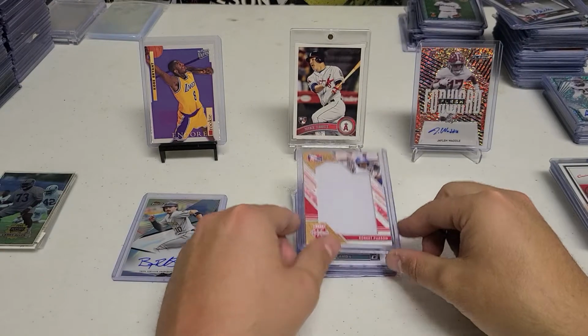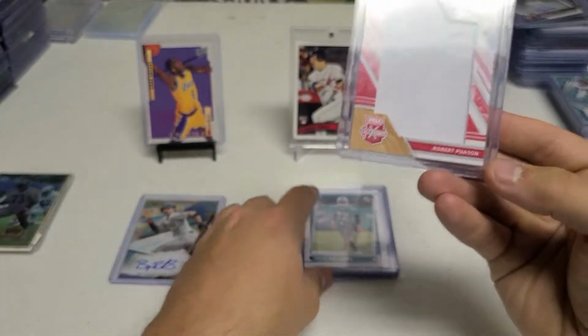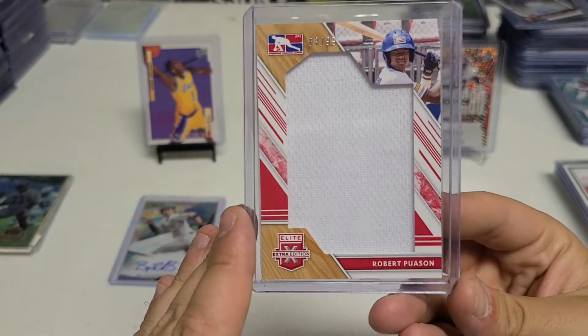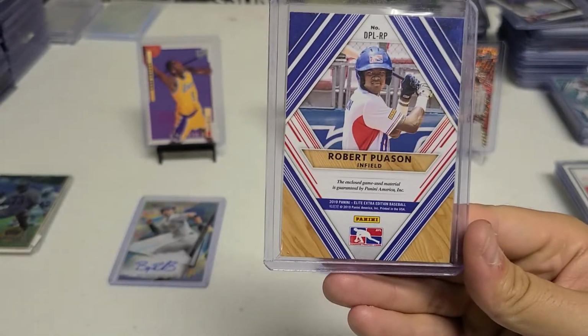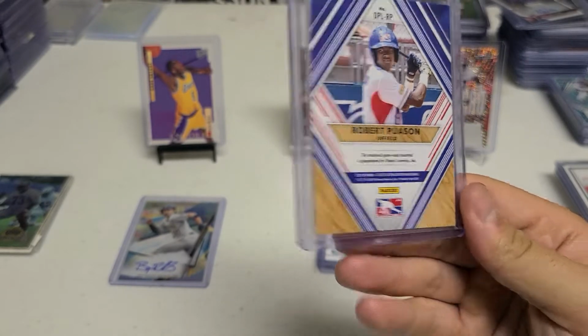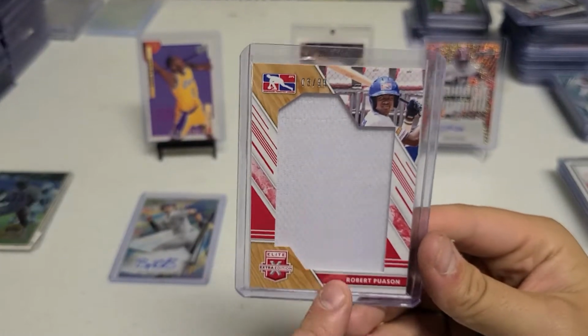Next we have Robert Busan. I think that's how you pronounce his name. I might be butchering their names. You guys know, if you've watched me for a little while, I suck with baseball players' names. But recognizable name for me. I remember when he came in, I think it was 2019 Bowman, when it was his first Bowman card. So yeah, he came in with him. Who else did he come in with?